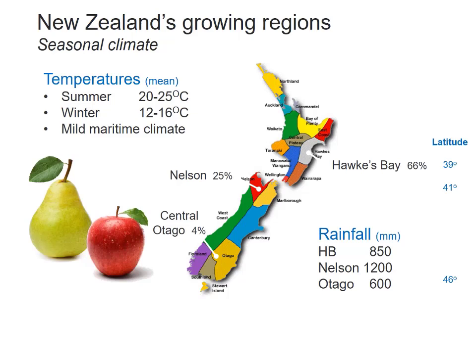New Zealand's growing regions and our seasonal climate: it's a mild maritime climate. So the temperatures are moderate, and summer mean temperatures are in the range of 20 to 25 degrees C, and our winter mean temperatures are in the range of 12 to 16 degrees. Hawke's Bay is 2/3 of our export crop, and that's at 39 degrees of latitude. Nelson about 25%, and then we drop down to Central Otago at just 4%, and that's at 46 degrees of latitude. So a similar latitude to Washington industry.